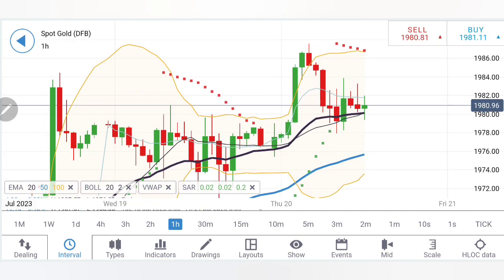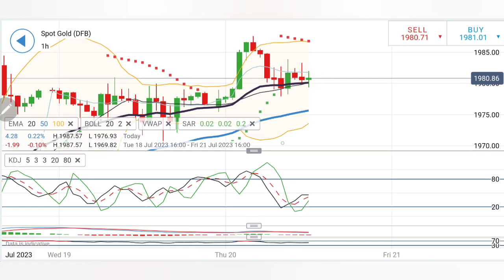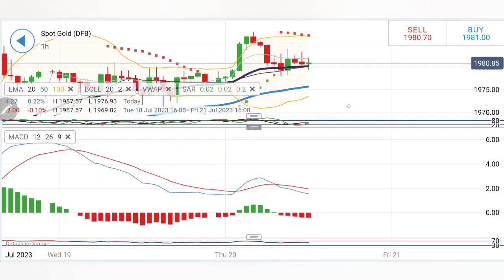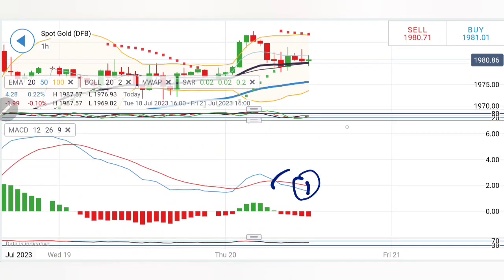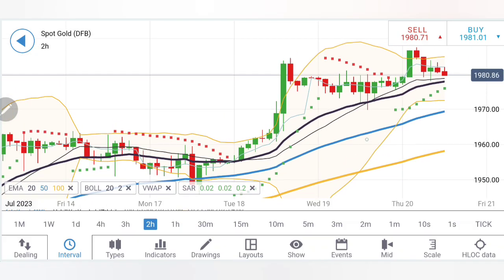Now if you look at the hourly charts, you'll find it is consolidating here, not willing to go up, not willing to go down at the same time. See, stochastic is comfortable here. The MACD has crossed over here, trading with divergence and bearishness. RSI is also trading with a negative bias here.